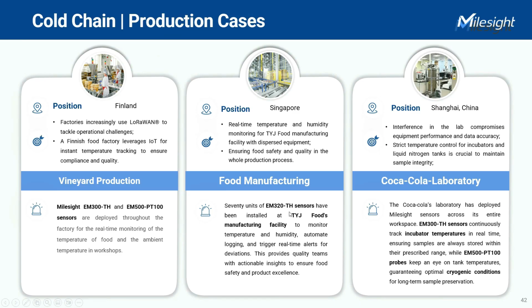In addition, Milesight has achieved remarkable success in various production stages of the global cold chain industry. Whether in food manufacturing in Finland, Singapore, or the Coca-Cola laboratory in Shanghai, they all ditched the old clipboard and pen routine and switched to Milesight's EM300TH, EM320TH, and our rugged EM500PT100 sensors. Before, teams were scurrying around with clipboards, scribbling down temperatures in fermentation tanks, cold rooms, and fridges, hoping no one forgot a check during shift changes or got pulled onto another task. It was slow, easy to make mistakes, and costly, such as spoiled batches or fines for missing logs. Now, it's fully automated. Temps and humidity get logged in real time. Alerts are triggered the instant anything drifts out of range, and everyone gets solid data they can actually use.